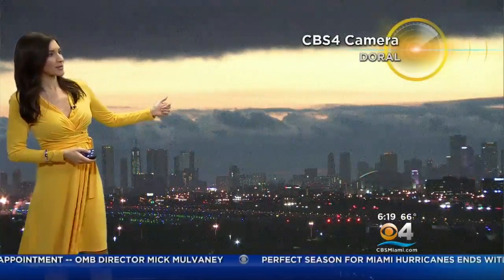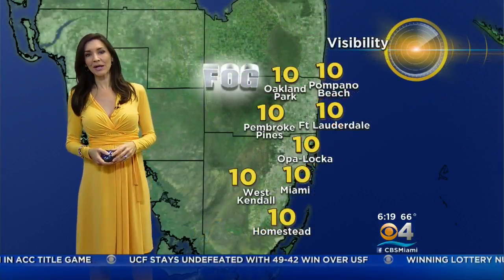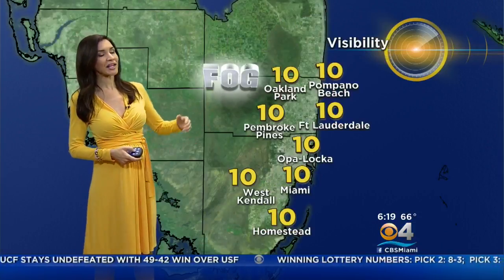As we look from our CBS 4 camera in Doral, you can actually see some of that fog in the low clouds, but at least the radar is nice and quiet and dry. The wind fairly calm or light at 3 to 7 miles per hour. And right now, visibility is doing okay. I'm going to be checking in on that, though, throughout the morning because we do have the potential for some patchy fog.